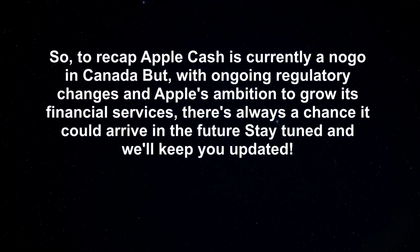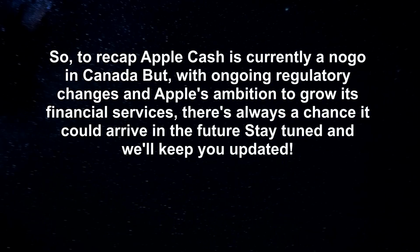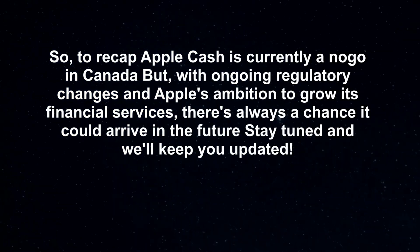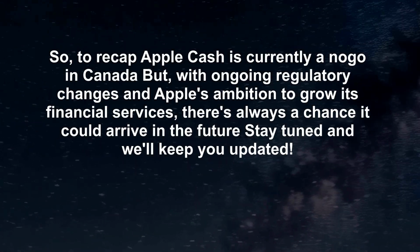So, to recap, Apple Cash is currently a no-go in Canada, but with ongoing regulatory changes and Apple's ambition to grow its financial services, there's always a chance it could arrive in the future. Stay tuned and we'll keep you updated.